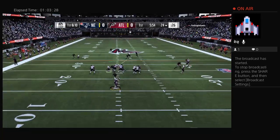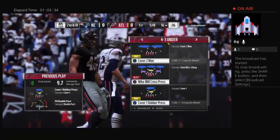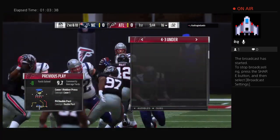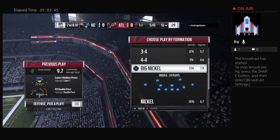Throwing on first down is Brady. Oh, he can't get away, and Brady will go down. Duke Riley in there to drop him, and it'll be a loss of about 8. And so much for that great field position to start the game. Now they're way behind the sticks. Can't wait to see what their second down call is going to look like now.